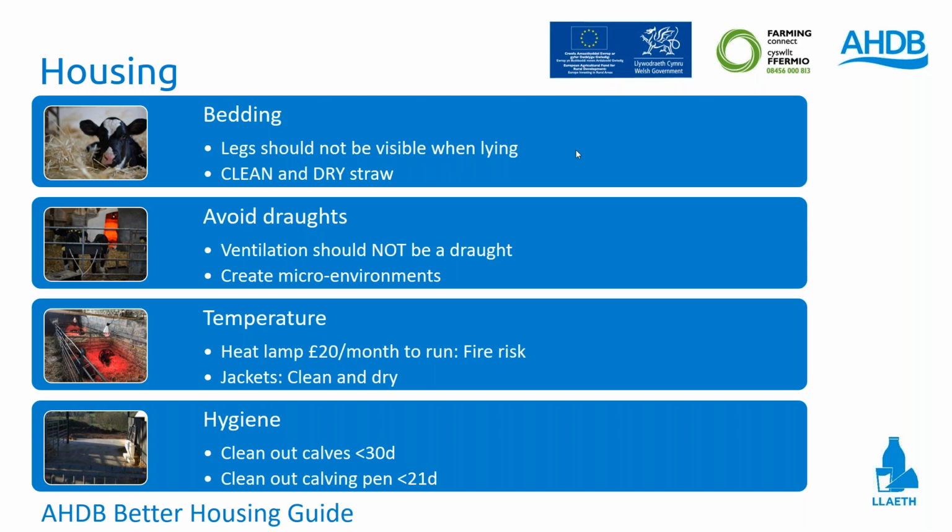There's a lot of interest in increasing temperatures via heat lamps or jackets, and there isn't a great deal of scientific evidence to back up either. Heat lamps are very cheap to run, and they don't heat the environment, but they do warm whatever's directly underneath them, and can be quite effective actually in terms of young calves. Just be very careful if you are using heat lamps that they're definitely not going to be kicked into the straw, because there's quite a clear fire risk here. Jackets are quite commonly used, but if you don't keep those jackets clean and dry, then really they're probably worse than not doing anything at all if they do get wet and dirty.